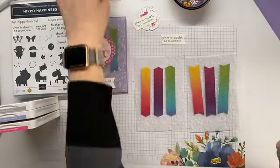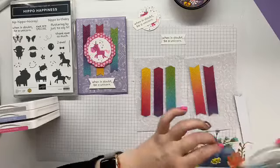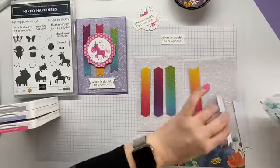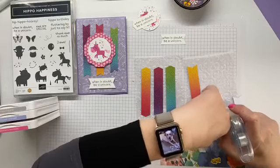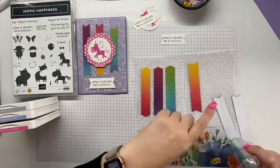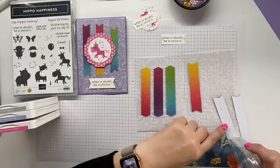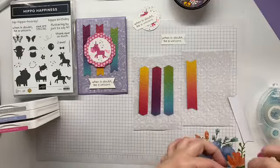Yes, you could absolutely use that as well, and you can definitely use our Blends markers on our vellum, and it will be permanent. Now when we're using our Stampin' Seal, just a nice even glide up and just move it back to break it.